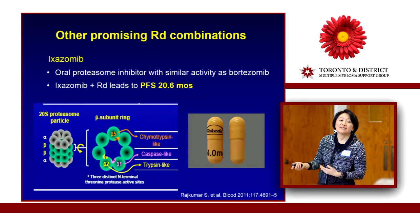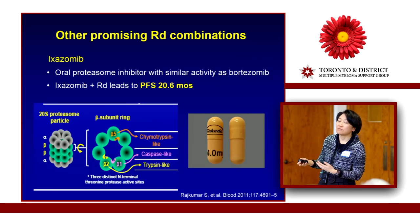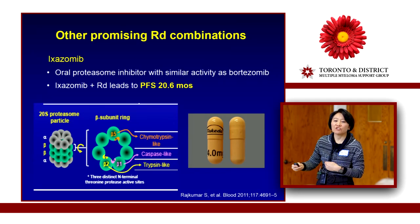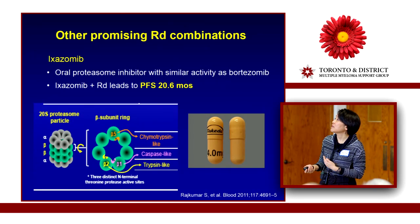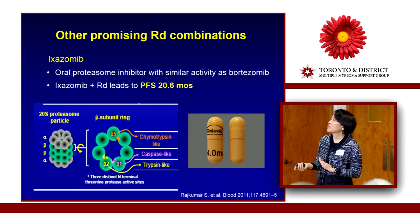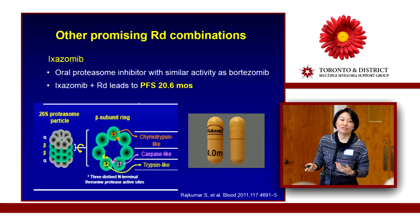And then the other combo is ixazomib plus Rev-Dex. So ixazomib, remember, is the oral proteasome inhibitor, sort of the oral equivalent of bortezomib. And this was presented at ASH also, combining the three versus just Rev-Dex. And it showed that the combination was much better than Rev-Dex with the PFS. So the duration it keeps things quiet, about 20 months. So about the same as elotuzumab Rev-Dex, maybe not as good as KRD, carfilzomib Rev-Dex. But the big advantage with this regimen is it's all oral. So there's no visits necessarily to the hospital for injections.